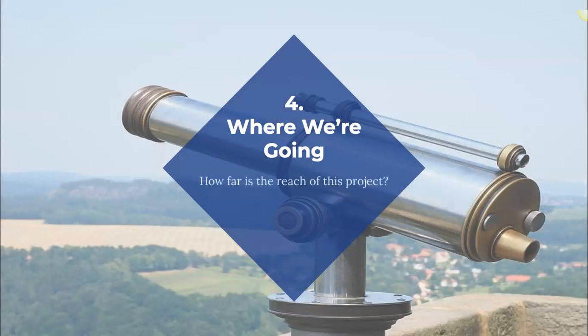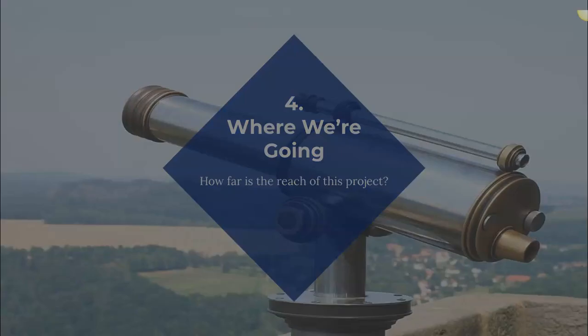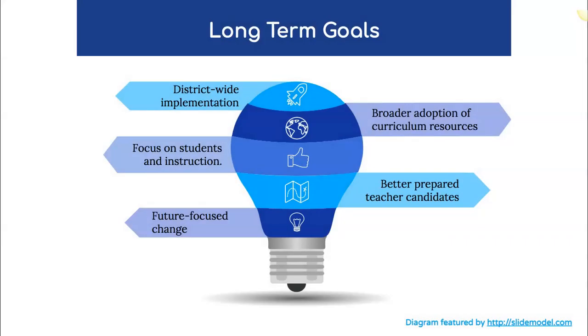So where are we going now, and how far is the reach of this project? Our long-term goals are to have district-wide implementation and broader adoption of curriculum resources that have already been adopted by the district. We are focusing on students and instruction next and helping teachers deliver these lessons successfully. We are hoping to create better prepared teacher candidates who can support their mentor teachers in the field implementing these lessons and digital tools. And we are hoping for future-focused change across the district and across our pre-service teacher education program at the University of Cincinnati.